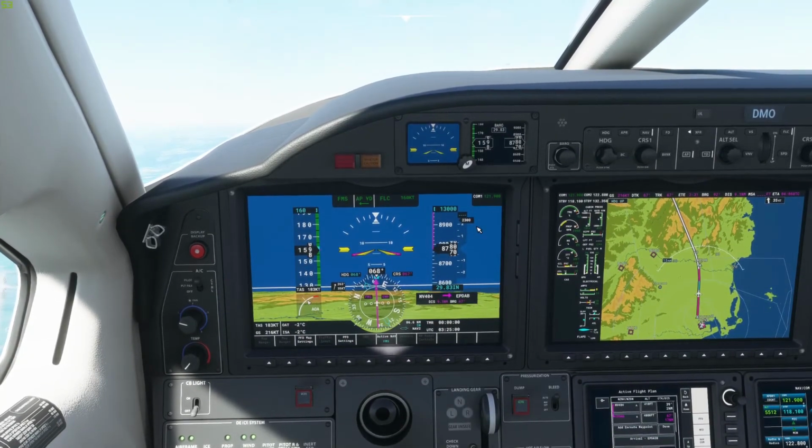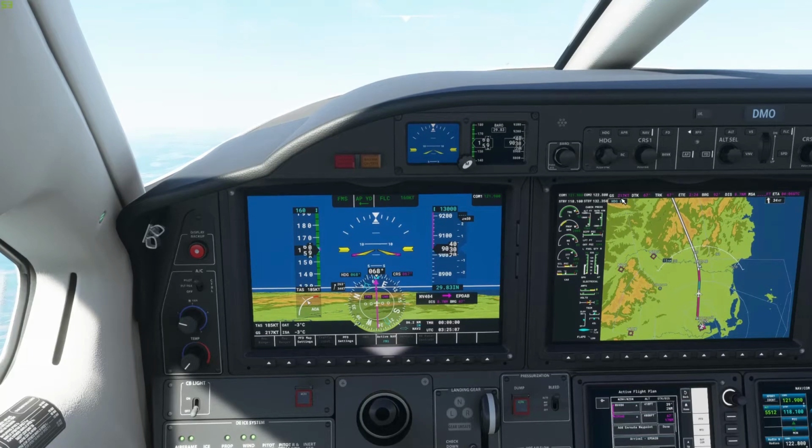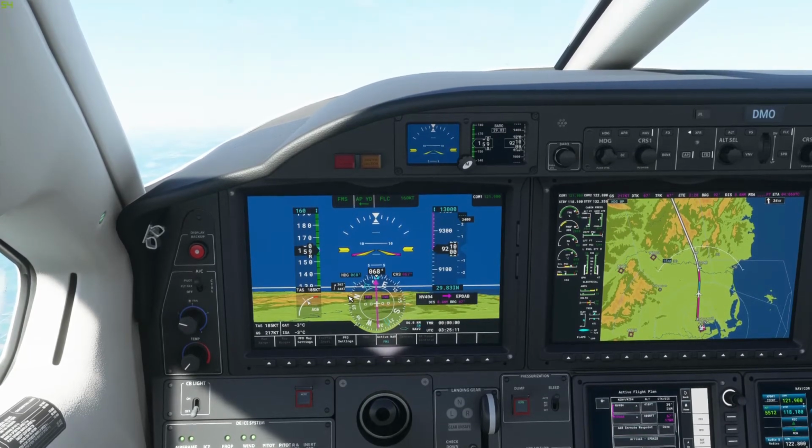This thing's climbing like a rocket, 2,300 feet a minute, which is great. And yeah, we're really going for it. You can see we've got a nice ground speed, over 200 knots already with that tailwind. So things happen pretty fast on this sector, to be honest.